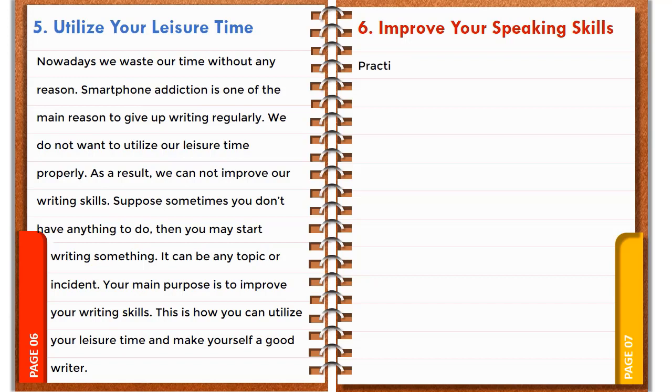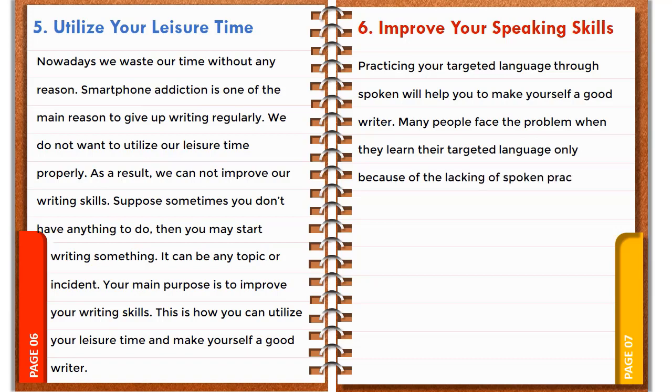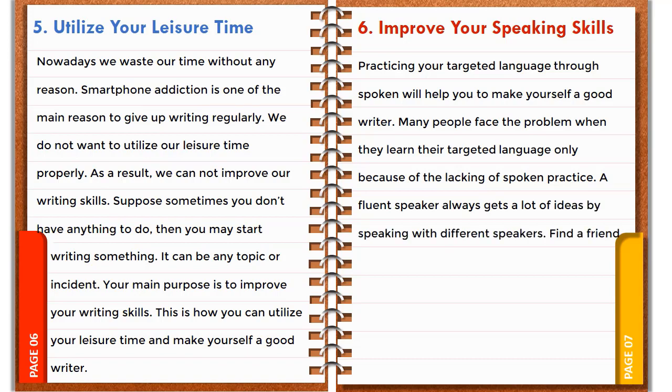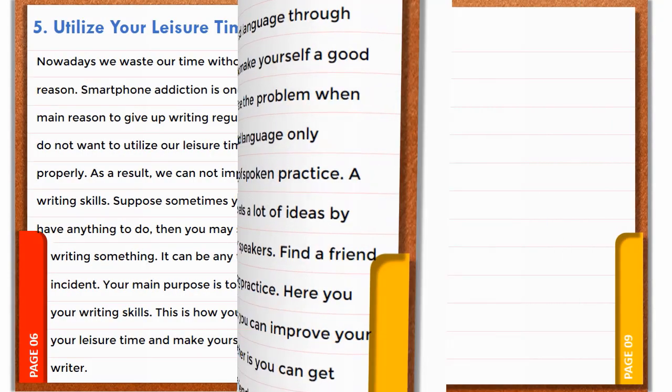6. Improve your speaking skills. Practicing your targeted language through speaking will help you to make yourself a good writer. Many people face problems when they learn their targeted language only because of a lack of speaking practice. A fluent speaker always gets a lot of ideas by speaking with different speakers. Find a friend or a partner for speaking practice. Here you get 2 benefits. One is you can improve your speaking skills, and another is you can get many ideas from your friend.